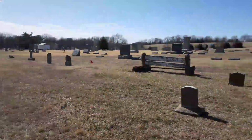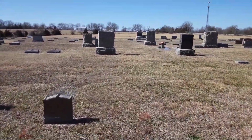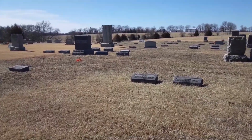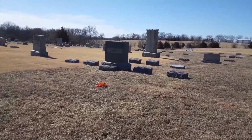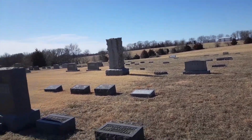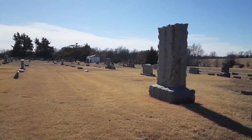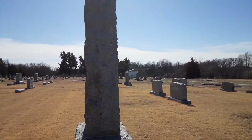Okay, we're going to go check out that really tall one. It's probably a newer one, but we'll go look at it anyways. And then we will go ahead and start the spirit session with the spirit talker. And we will just let the spirits guide us. But this looks like a fairly new section. I'm just curious. It is really tall, way massively taller than me.